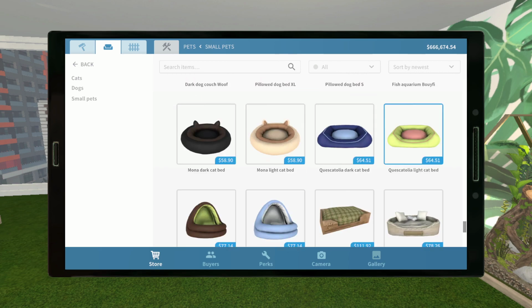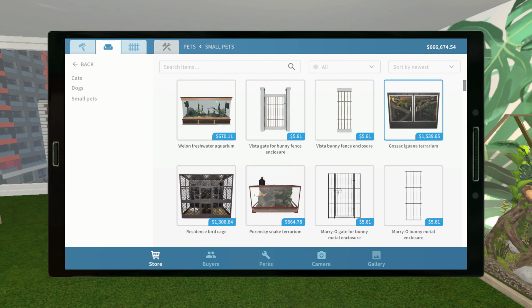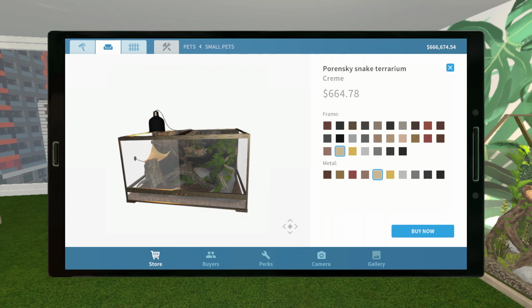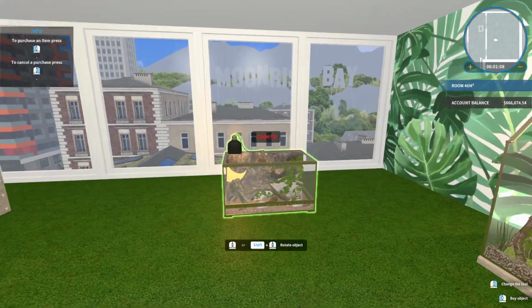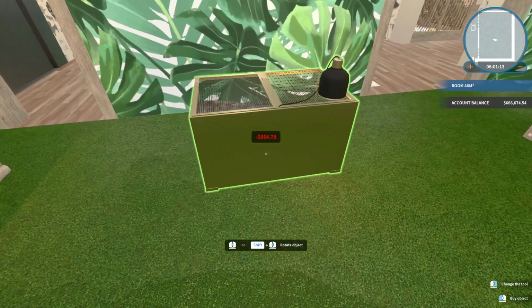Oh, there's a different kind of fish aquarium. Smaller one. A rat cage. I'm not gonna worry about that right now. Snake. Okay. I don't have anything against snakes. I've actually held a couple snakes. I'm just not that excited about snakes compared to the other stuff. Oh, that's a small one. I should probably put that on a table.